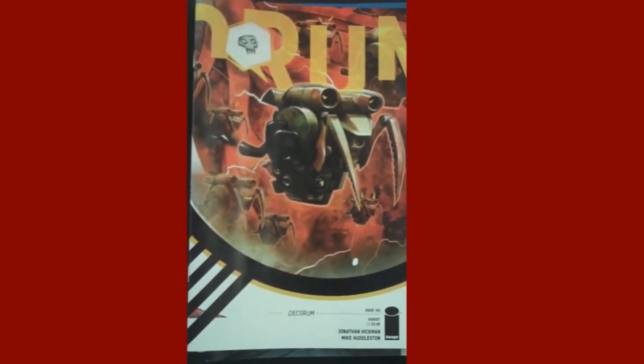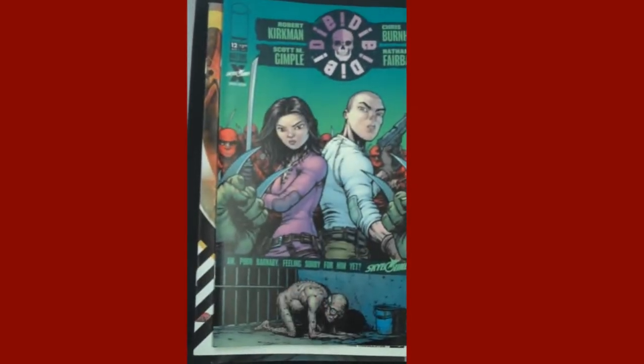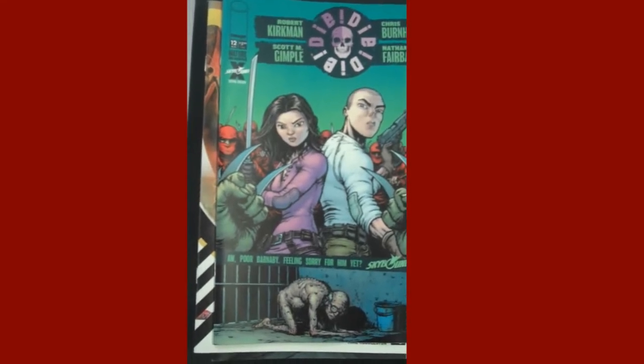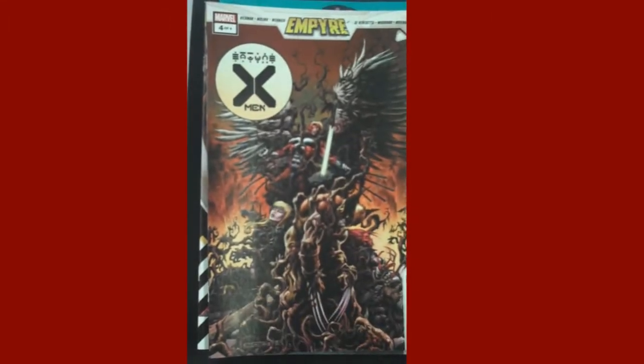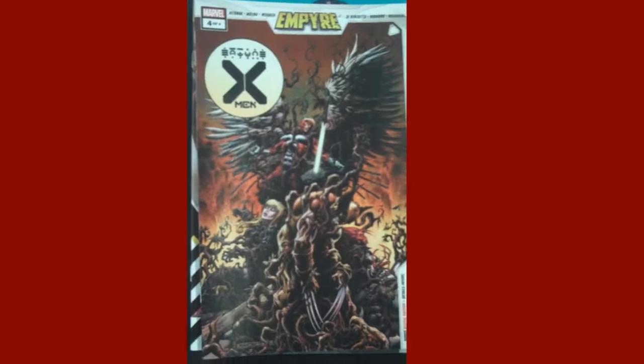That's unprecedented. Image Publishing is up next with issue 12 of Die, Die, Die. And then Marvel is up next with Empire X-Men 4 of 4. That's the last one of the Empire tie-in for X-Men.